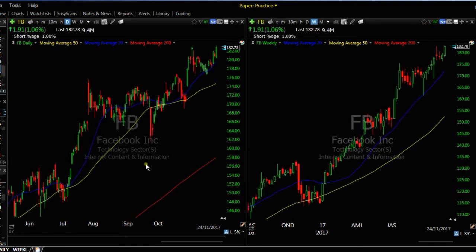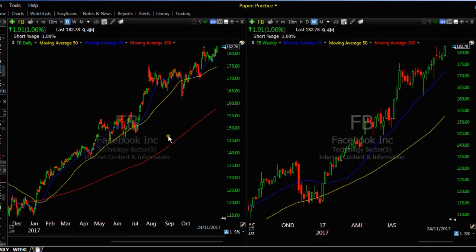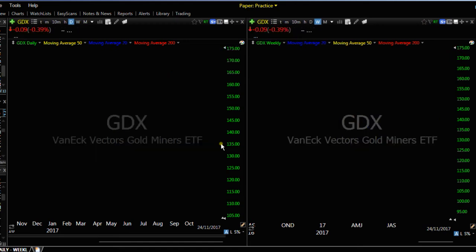Okay, where are we? Facebook. Again, a very similar outlook. Everything's in an uptrend. I would much rather buy it on a pullback, but again, these stocks can defy gravity, but there's nothing technically wrong here. Apple, same story again. I needn't repeat myself. We want a pullback and then we can buy, although it could continue higher.